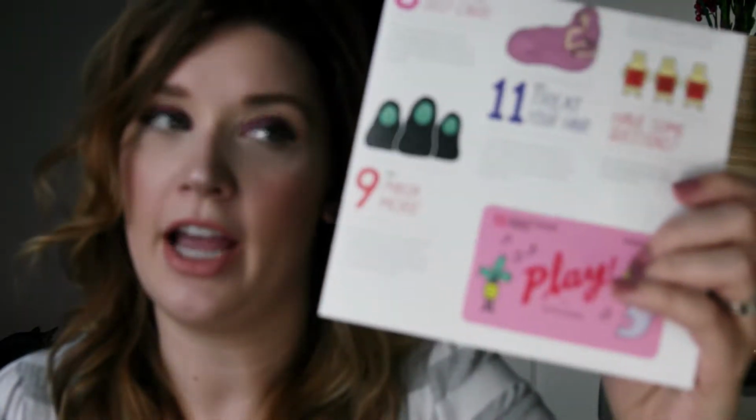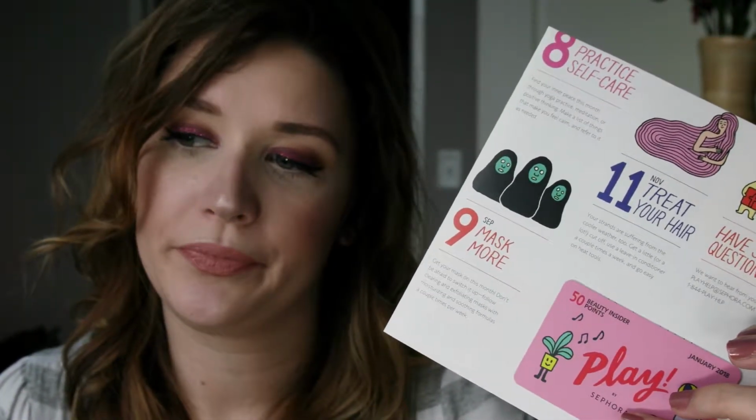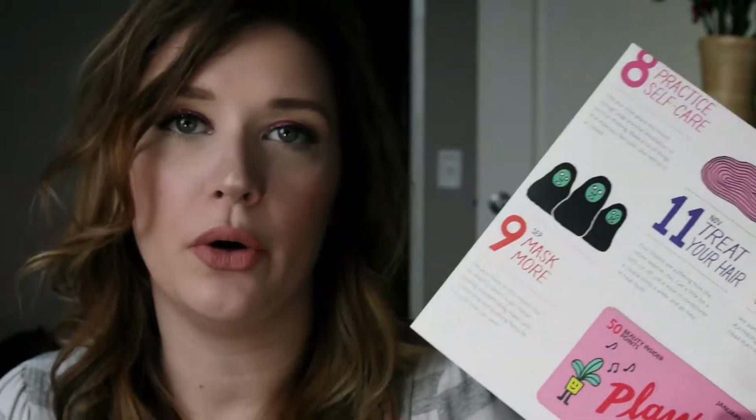I've never used this online because this takes up the space for a coupon code. So if you find something that says, okay, you get a free sample of XYZ if you spend $25, you can't also get your free points on top of that, because that's the code that you would use. But I'm still going to continue getting Sephora Play.